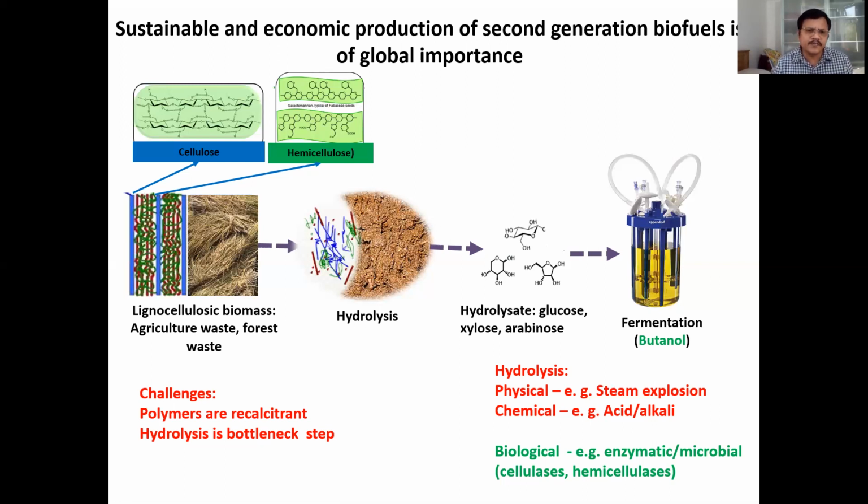In biological pretreatment, we simply use microorganisms or the enzymes derived from microorganisms in the pretreatment process, and we hydrolyze these polymers. Biological pretreatment is better than the physicochemical pretreatment, because you can grow microorganisms as much as you want. They are renewable, and we can reproduce these microorganisms and the enzymes, the cellulases. So the process based on biological pretreatment can be economically feasible. And that's why my research is also focused on improving biological pretreatment of lignocellulosic biomass and converting those sugars into biofuel.